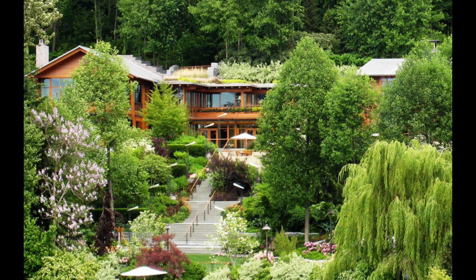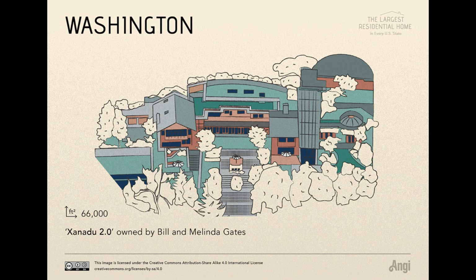But Bill Gates, being the tech titan he is, did something a bit more extravagant. His house is so massive, it has its own Wikipedia page, and it goes by the name Xanadu 2.0. Why the name? It's a nod to Xanadu, the fictional mansion in Citizen Kane, a film that explores how money and possessions couldn't bring happiness to a tycoon.